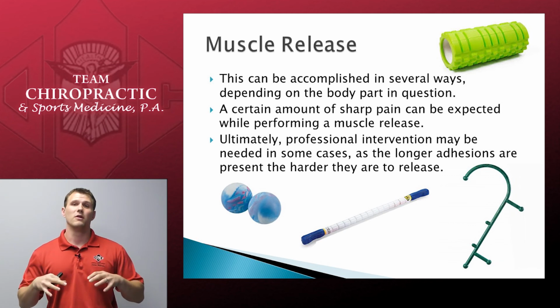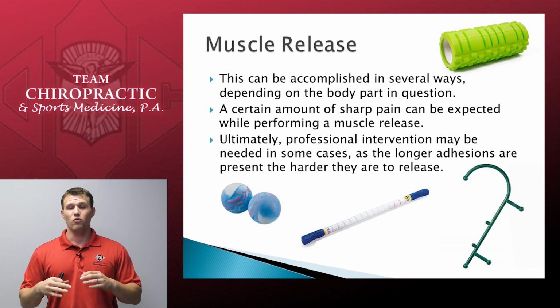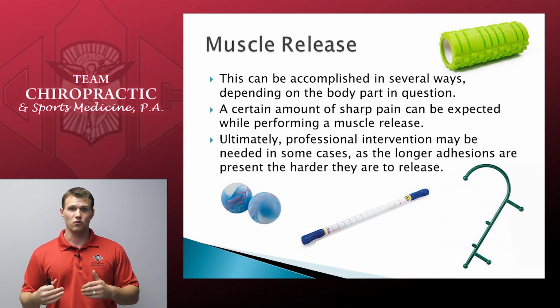Ultimately, if the at-home muscle release is not effective, we may need to do a professional intervention in our office doing either myofascial release, active release technique with Dr. Hemmer, or laser in order to help break these down for you.